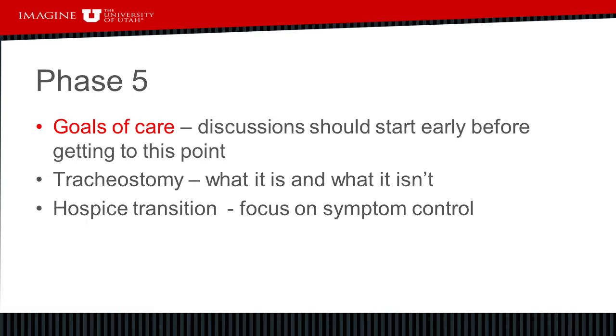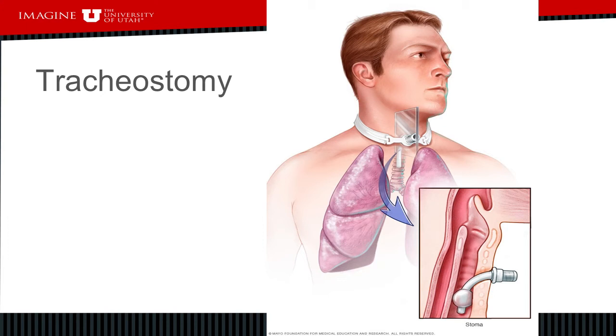And the question I often get is, what is a tracheostomy and what does it mean? And also, the other options are hospice transitions and focus. The main reason that people would elect for hospice is to focus on symptom control and quality of life. So what is a tracheostomy?